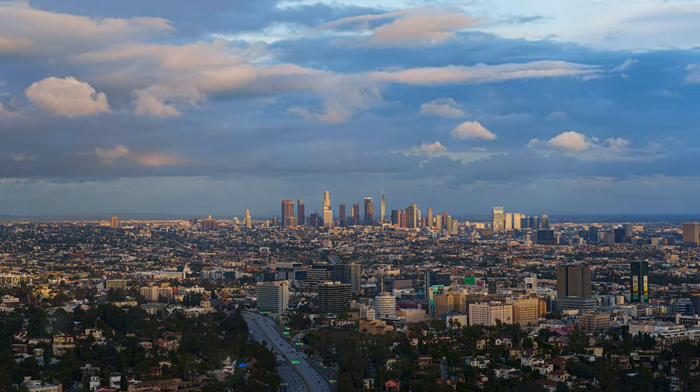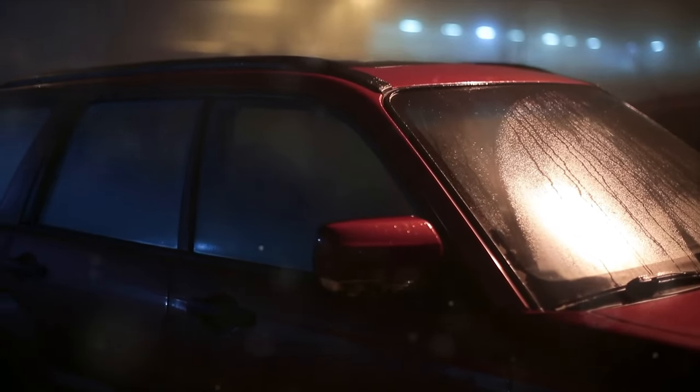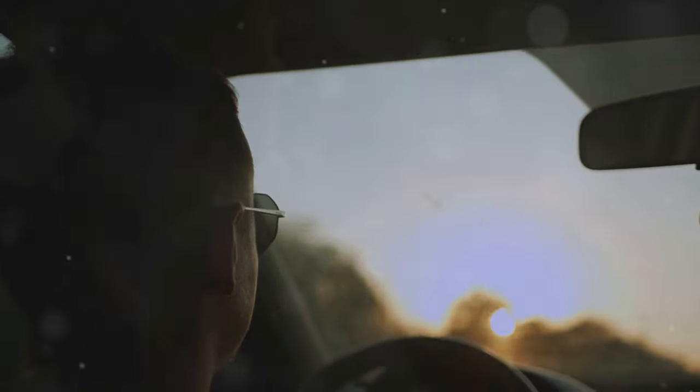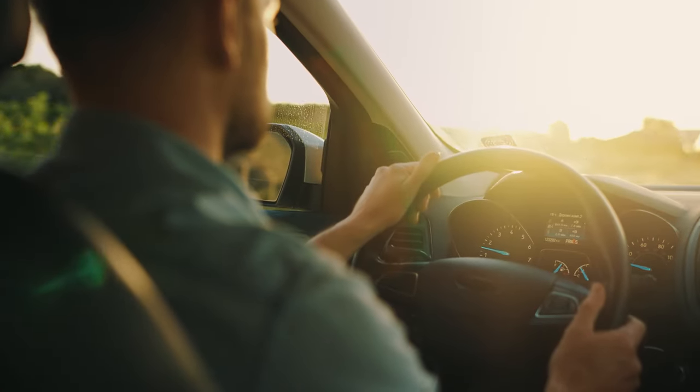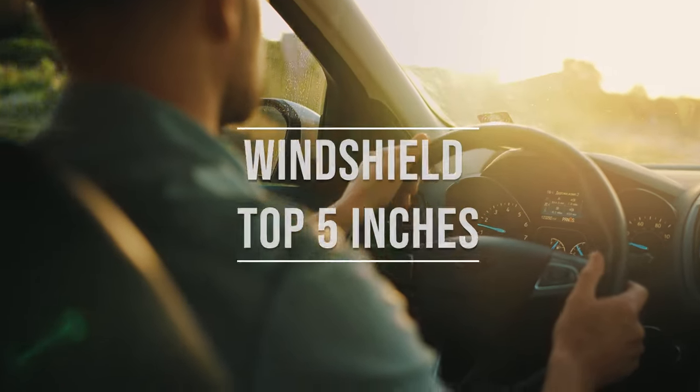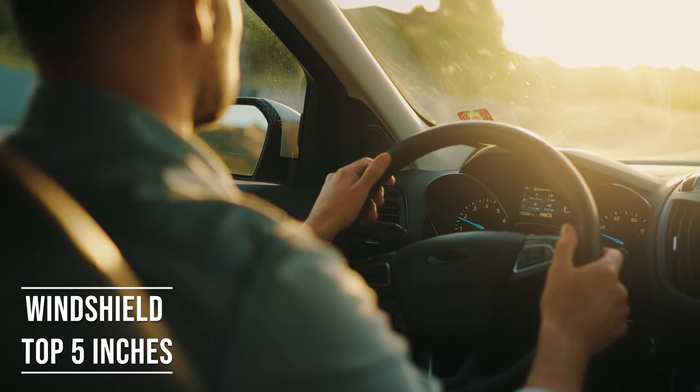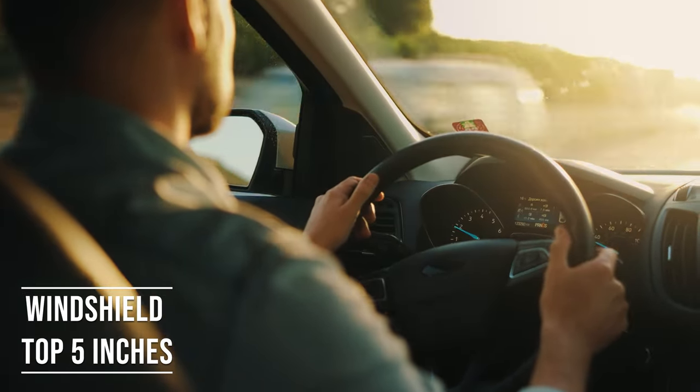Arkansas's tinting laws, established in 1996, offer a detailed framework for vehicle window tinting, balancing safety and personal preferences. Let's explore these regulations in a more conversational manner. Firstly, if you're driving a sedan in Arkansas, you're allowed to tint the top 5 inches on your windshield. This rule is there to ensure you have clear visibility, which is crucial for safe driving.